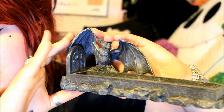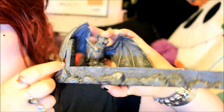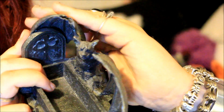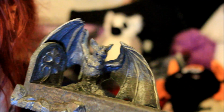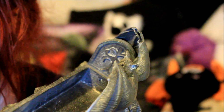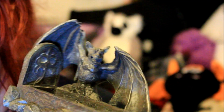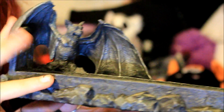Now, the main man is this little bat who is sitting on the rock, and he's got his wing wrapped around this little gravestone at the back. As you can see, that's just where it is slightly broken at the top. You can hardly even notice it when looking at this piece, and if anything it makes it look almost more like an old statue. I'm thinking of just filling that in with a tiny bit of grey polymer clay, because as you can see it is slightly hollow, but really when it's on show you can't tell at all. All of this detail here is meant to look like it's in the rocks, and I think it's a really interesting piece.